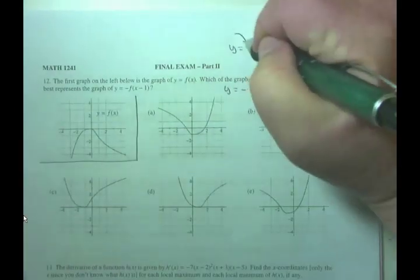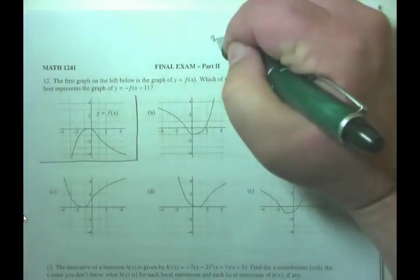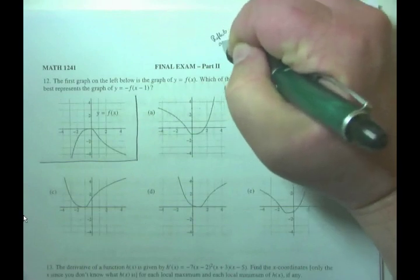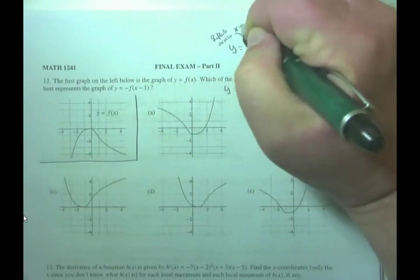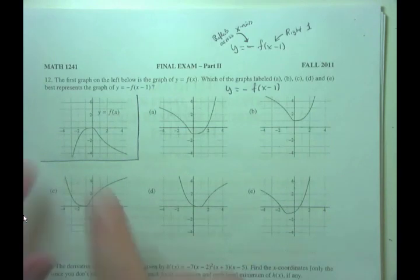And then what is a negative outside my function going to do for me? Reflect it across the x-axis. Reflects across x-axis. In English, that means it flips it upside down. So I'm going to flip it upside down. I'm going to shift it to the right 1 unit and flip it upside down.